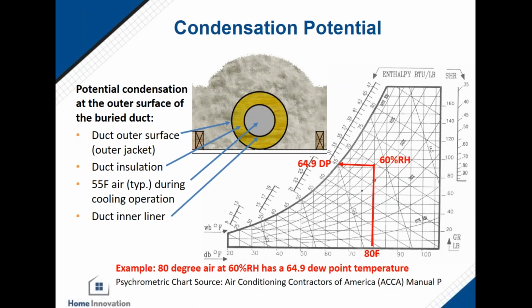I think it's worth a moment to describe dew point temperature. The dew point is the temperature at which water vapor within the air condenses into a liquid on a surface. For example, take a look at this psychrometric chart I have. For example, I have 80 degree air. So at the bottom of the chart, that's 80 degree dry bulb air.